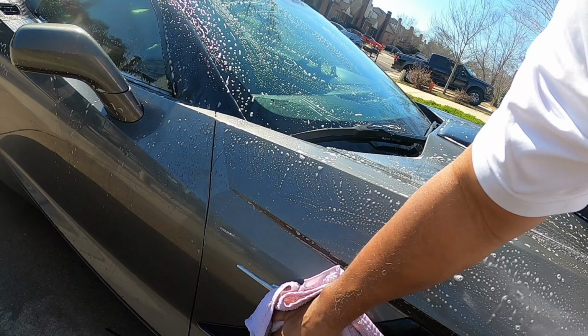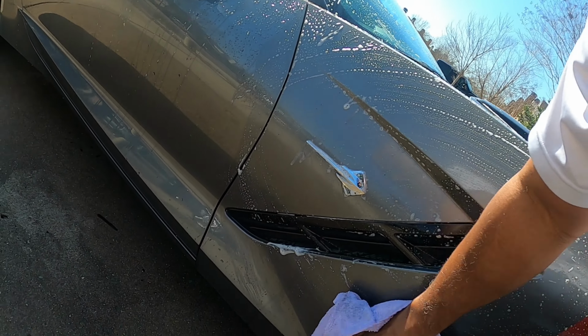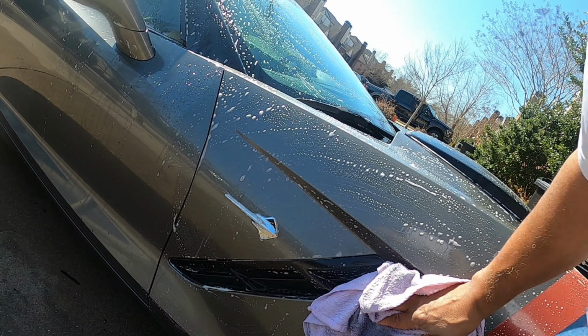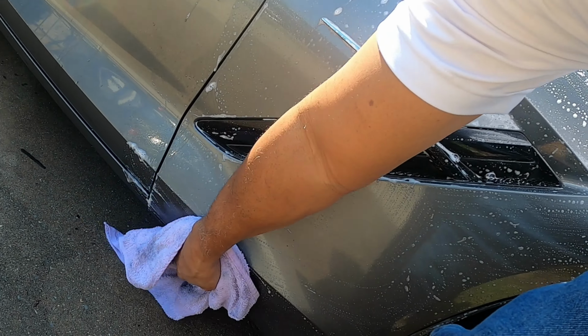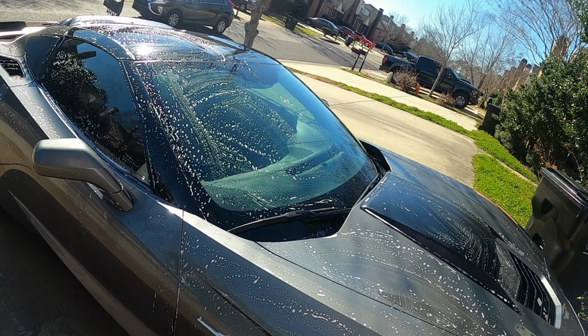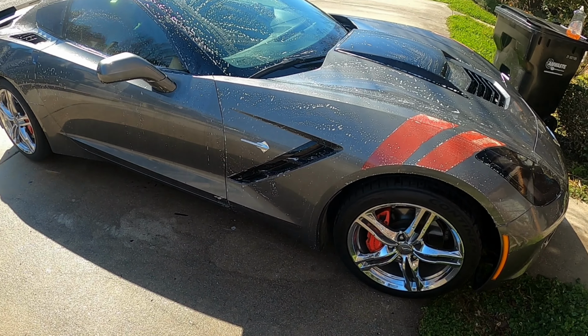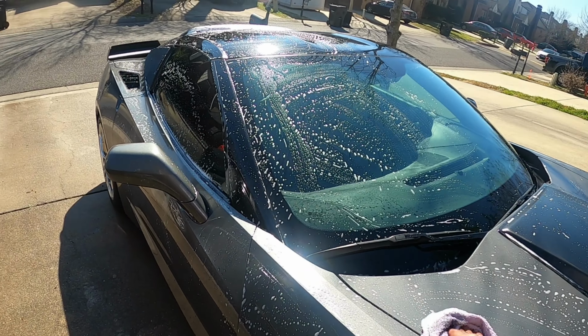675 horsepower. Man, what a monster. And if you decide you want to get you a Z07 option package, it's even more of a monster. It is like David and Goliath.